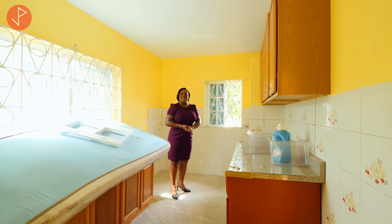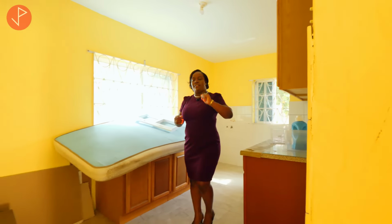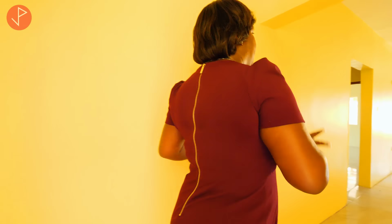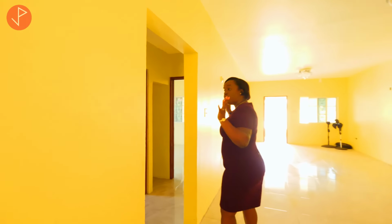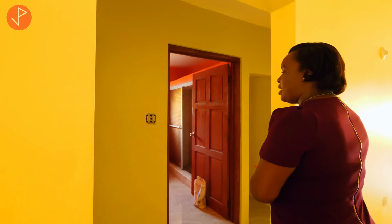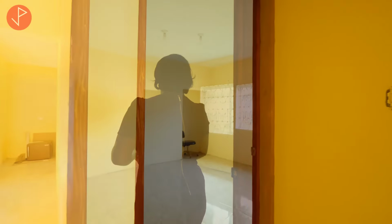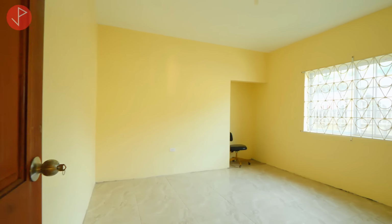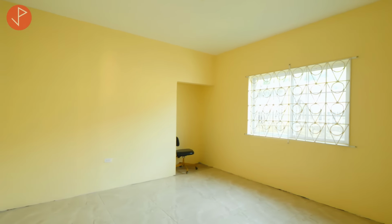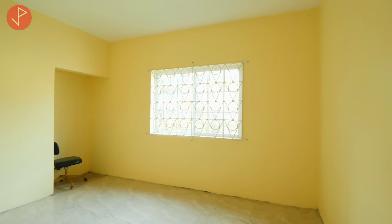So currently this is where the kitchen is. It is just off the living and the dining area. Very good layout. But if you choose, you could reconfigure it. So now just off the living/dining area, we have 2 bedrooms. We're going to go to my left first. High ceilings once more. Closet space. We have our window. Very spacious bedroom. Can comfortably fit your king size bedroom set.